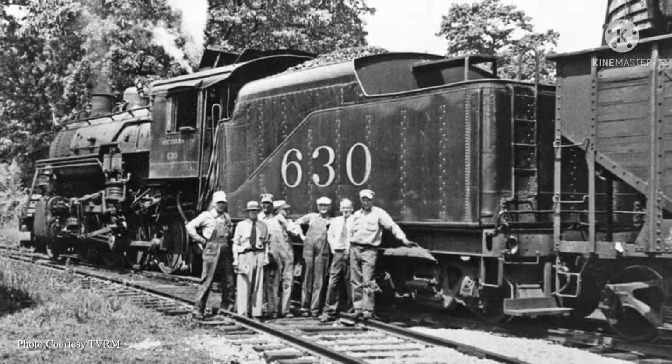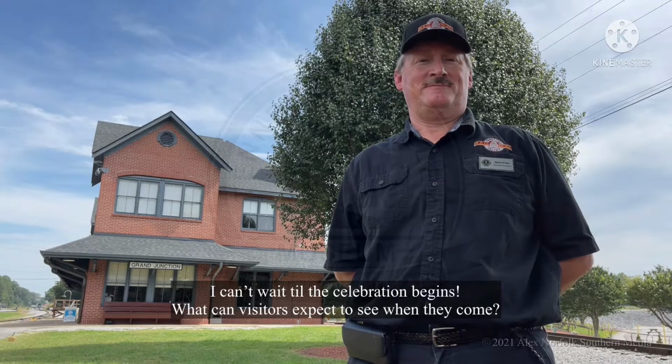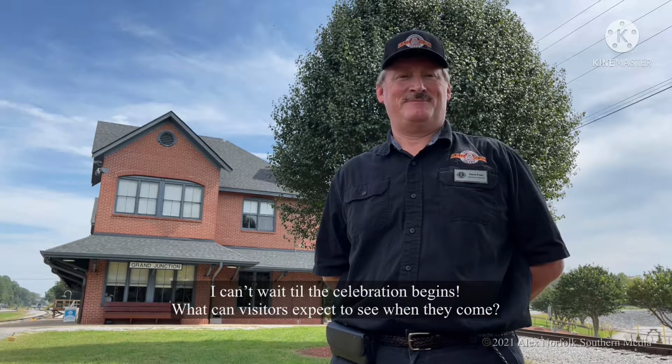And they banded together with some other local residents, and they founded Tennessee Valley Railroad Museum 60 years ago. And it's all thanks to Mr. Merriman and Mr. Sewell and a lot of other people. I can't wait for this celebration to begin. What can visitors expect to see when they come?